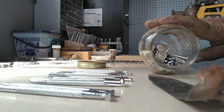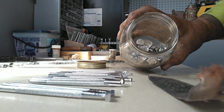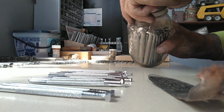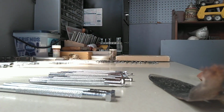There is a buttload more odd, different, cool tools, undercuts, mule's foots. That's a different story for a different time. We'll get back to that. That's kind of important. Let alone the fact that I've got to figure out all my stuff.